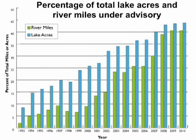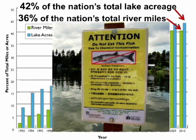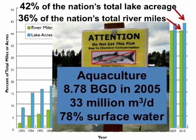If we want to increase aquaculture in the United States, we need to find new sources of water. Why? Because as we see in this graph, a percentage of lakes and rivers in the United States are under some kind of advisory, meaning that some fish have contaminants, in more or less 42% of the nation's total lake acres. And aquaculture used around 9 billion gallons per day, this was in 2005, and 78% of this water comes from surface water.